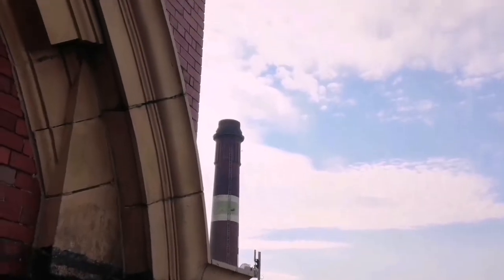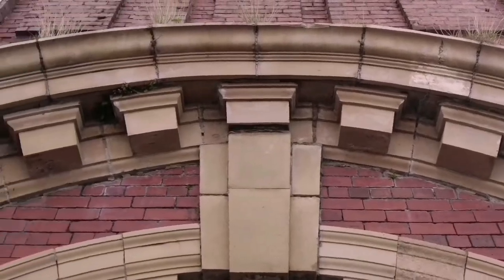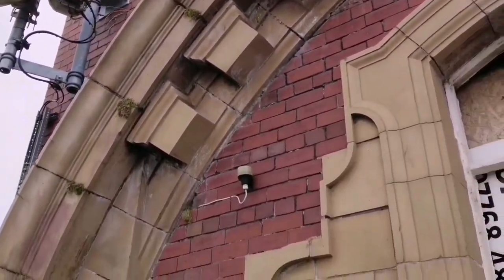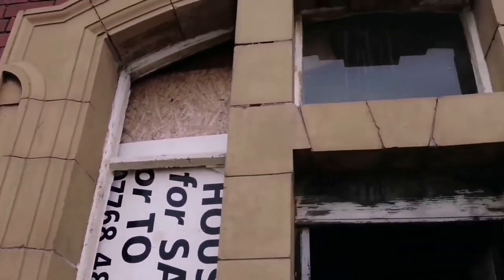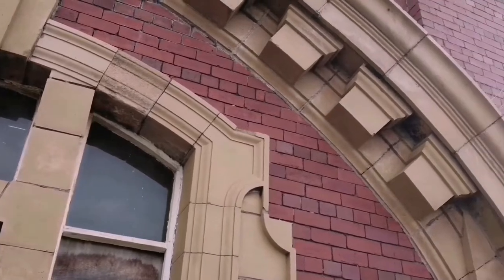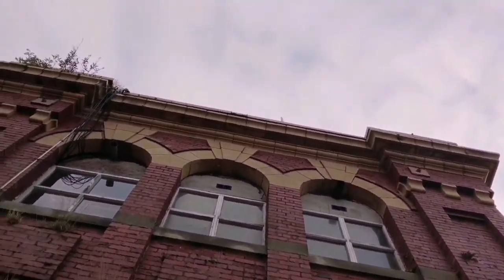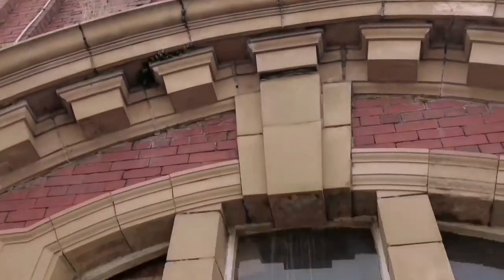Just want to look at some of the architecture. Absolutely stunning. When you think about it, they knew that very few people would actually see all these details, like that little swirly bit there. But back in the Edwardian times, they really did pay attention to detail. Absolutely gorgeous. Stunning building.